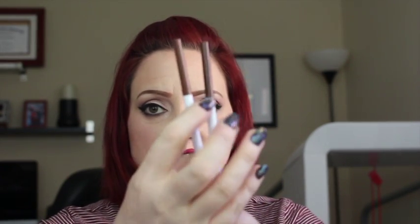That's what they look like. So this one is the Redhead shade and this one is the Auburn shade. I'll go ahead and swatch them for you. They look like the super thin type of pencils with the spoolie on the end, kind of like the Anastasia Brow Wizzes, but so much cheaper.